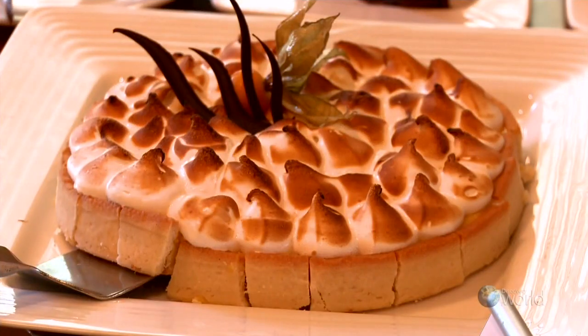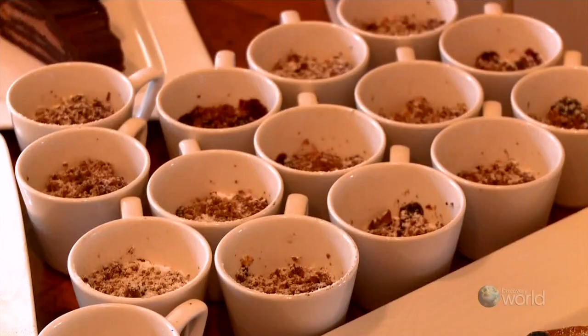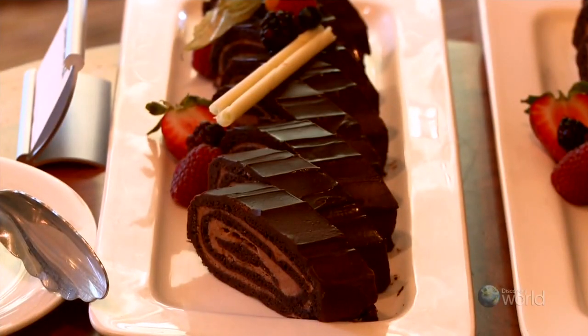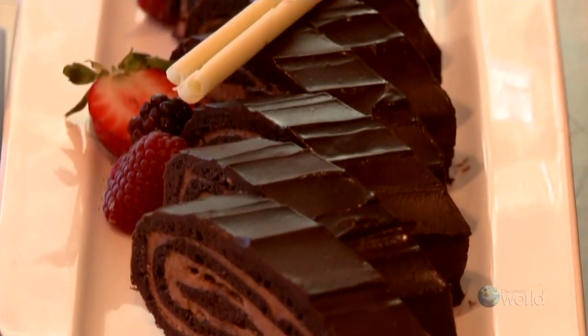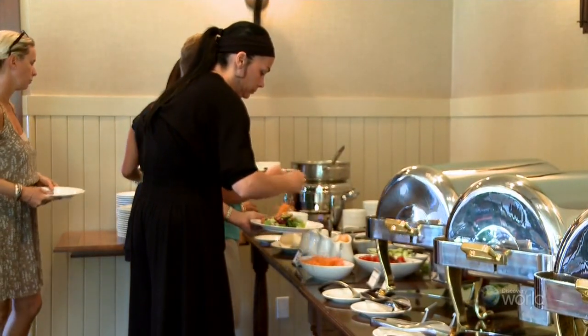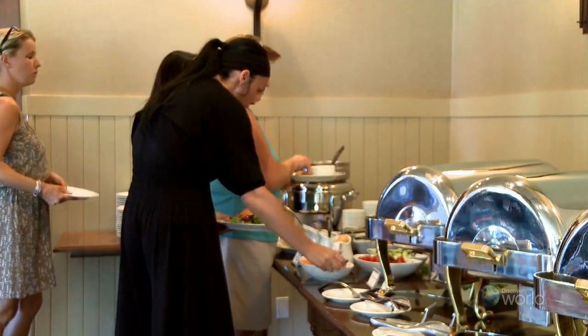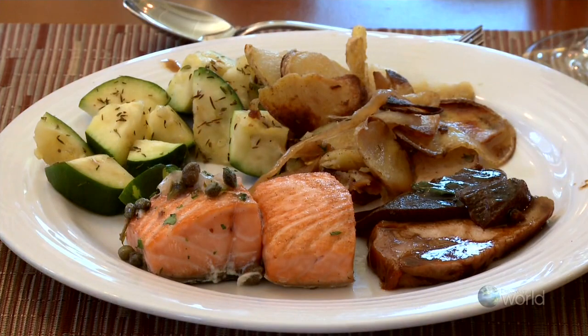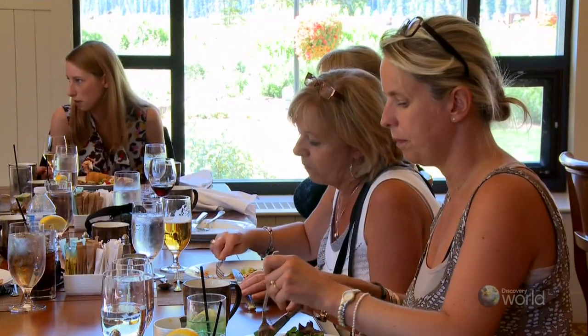The attention to detail in the presentation is impressive, especially for the desserts. As there is a wide variety on offer, everyone is sure to find something to their own tastes. And if the choice is too difficult, you can always go for seconds. The philosophy of the chef is to offer dishes that appeal to contemporary tastes while staying true to Western Canadian cuisine. And there's no doubt that his efforts are successful.